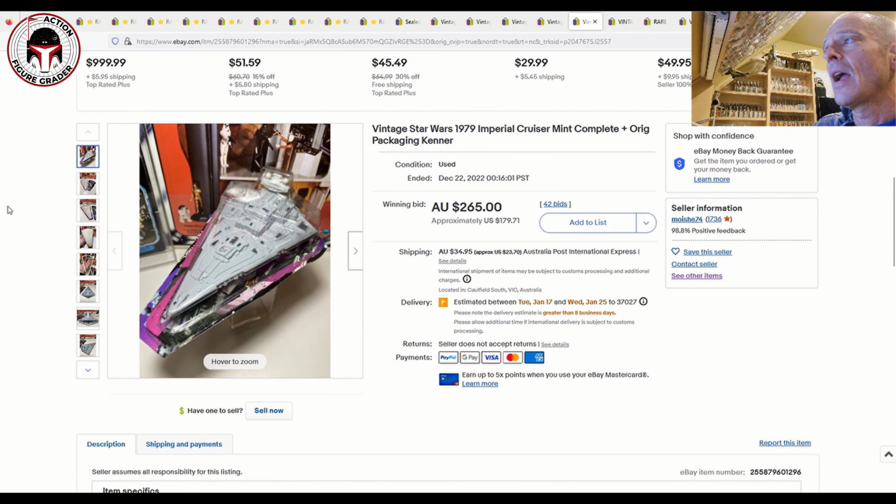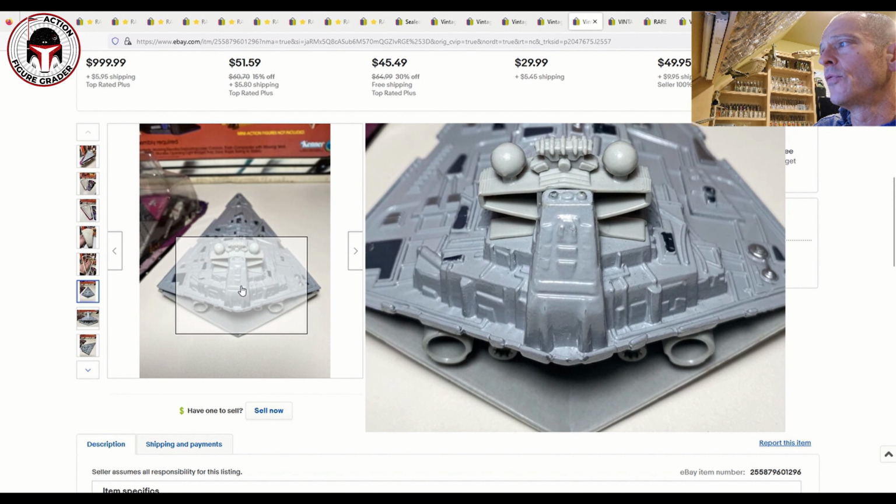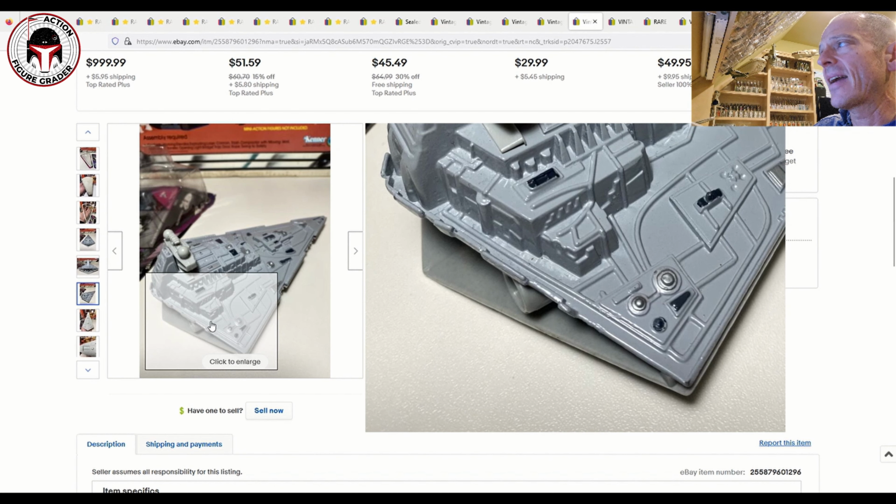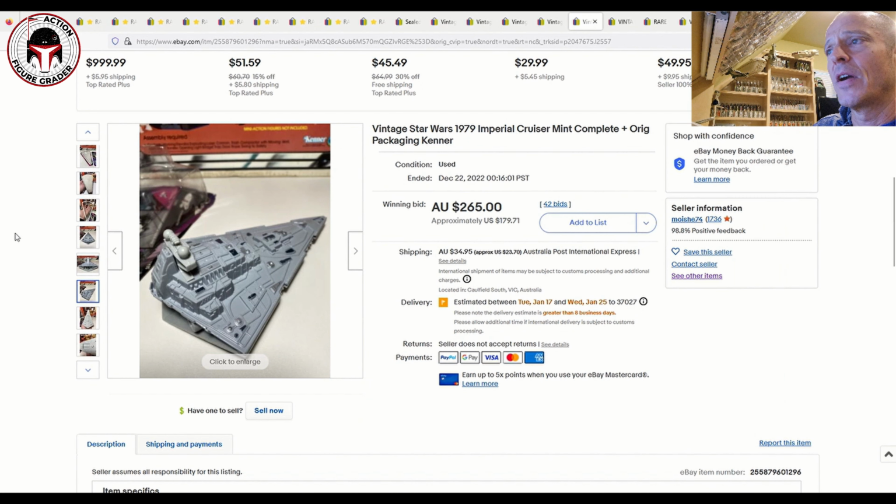And then finally, he also had this Imperial Cruiser that was advertised as mint, and it included the packaging for it, although the packaging was open. The diecast itself was in great shape. Beautiful condition overall. Just looks like maybe some very light edge wear on the very back of the diecast, but a very, very clean example. And this one sold for 265 Australian dollars or about 179 US dollars.